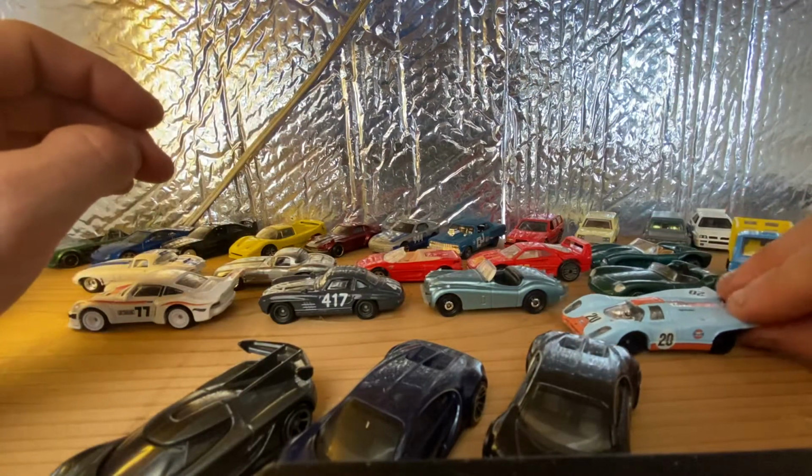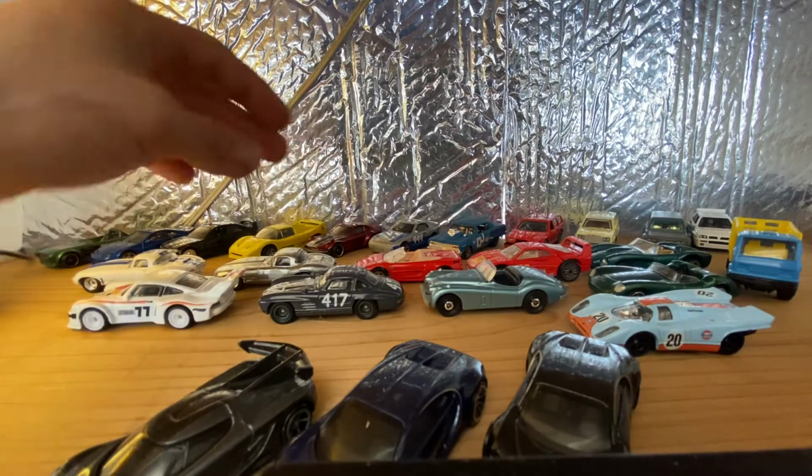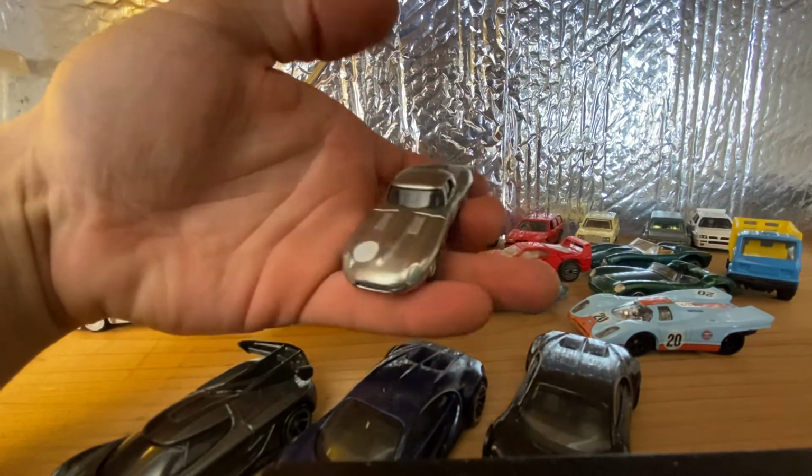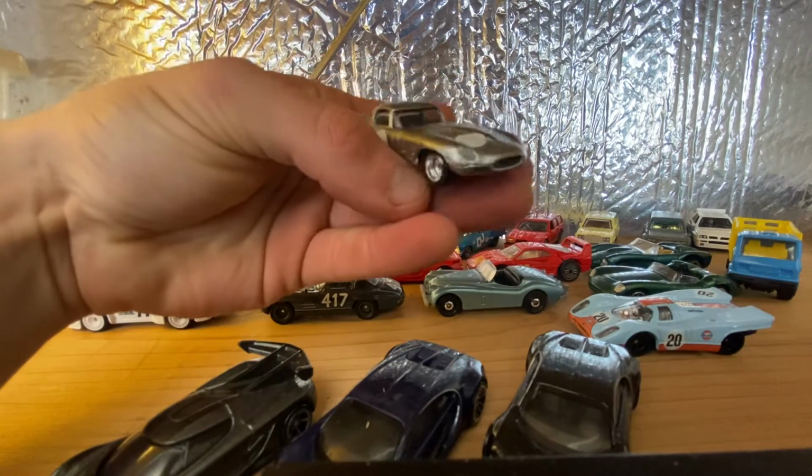And that set came with some of my favorite models. I'll go least favorite to favorite here. We've got this kind of Zamac Jaguar E-Type lightweight.